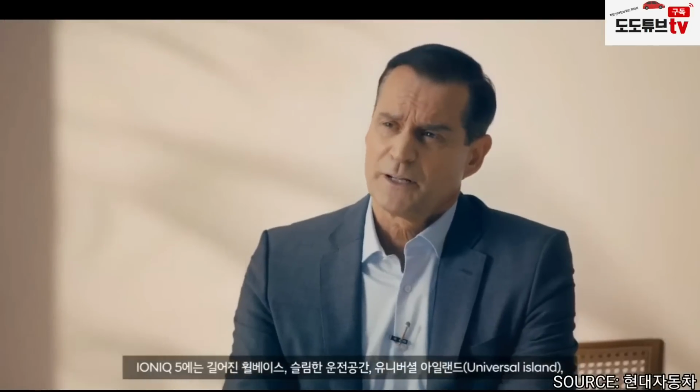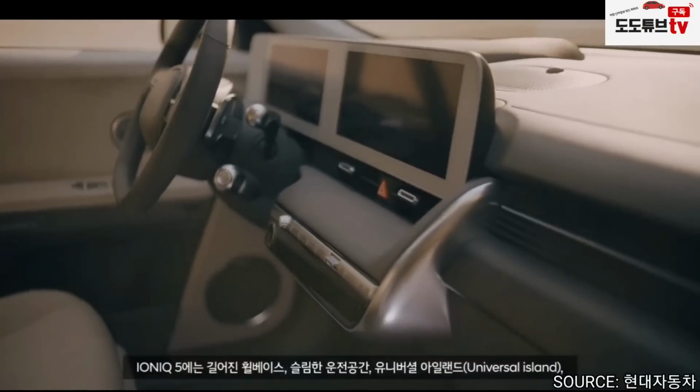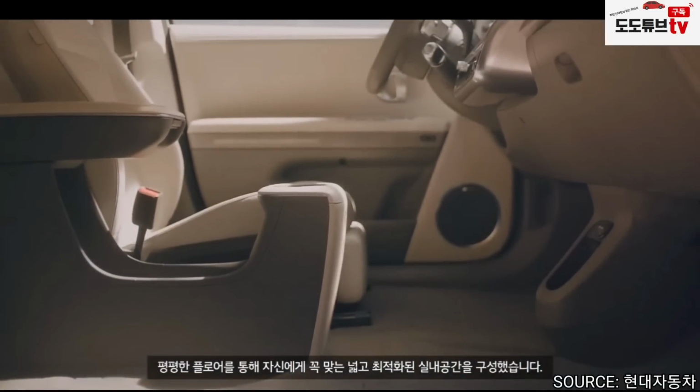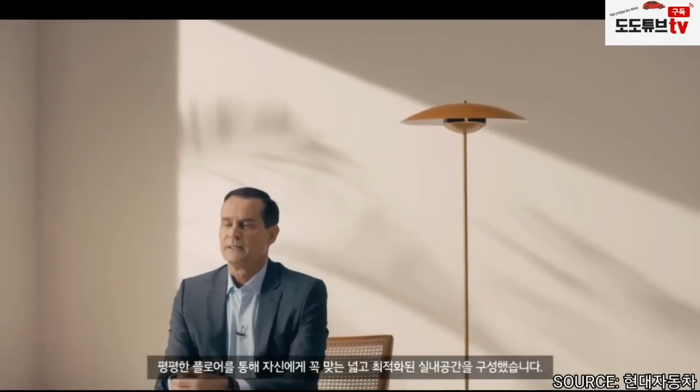How did we achieve all of this? In IONIQ 5, we extended the wheelbase, slimmed the cockpit, installed a movable console, and completely flattened the floor to create a roomy, customizable interior.